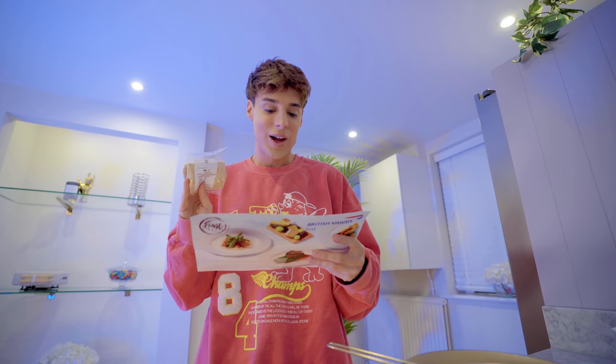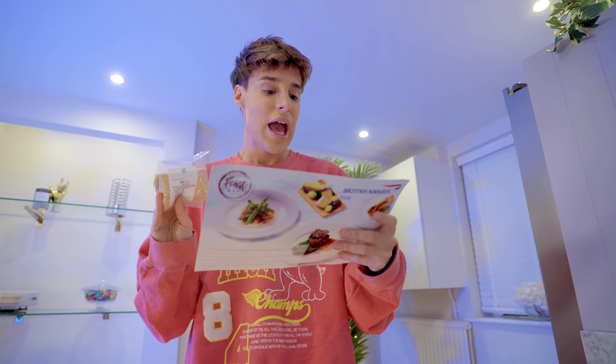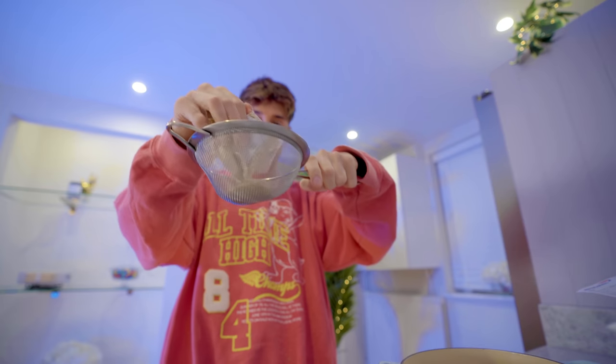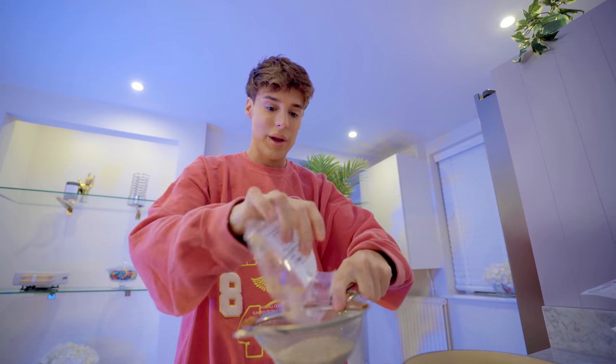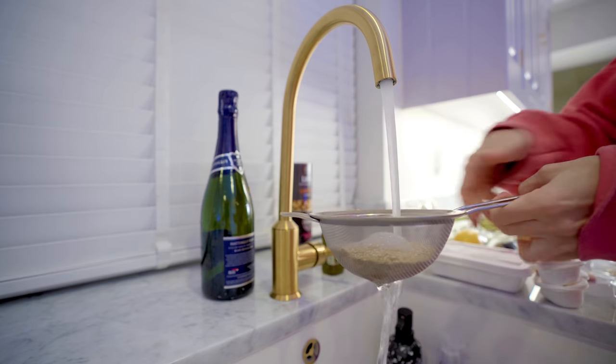Rinse the quinoa in a sieve with cold water, place in a small saucepan with 160 ml of water, bring to a boil, then cover with the lid and lower the heat to simmer for 15 minutes. So we're gonna place the quinoa on here and we're supposed to rinse this in water. I just don't understand why we gotta make so much of it if we're only gonna use 4 tablespoons.